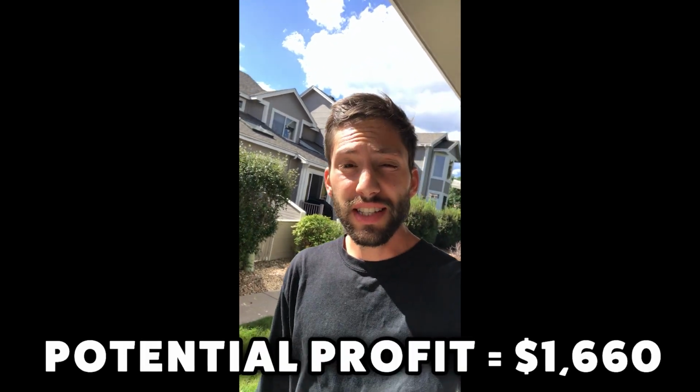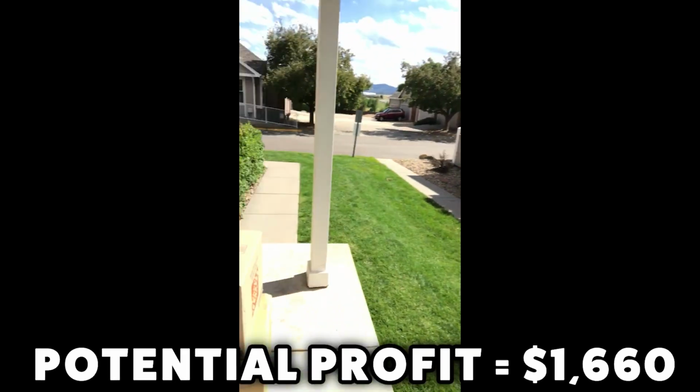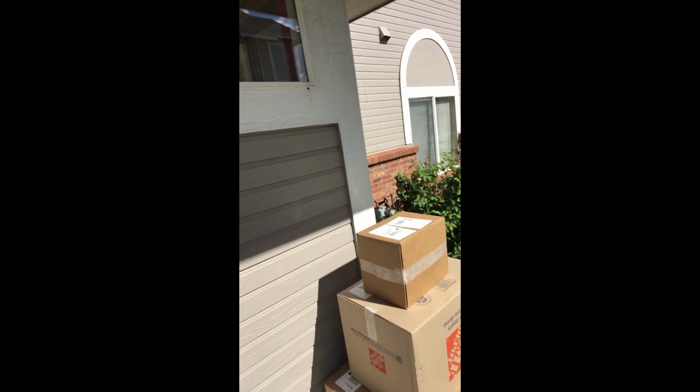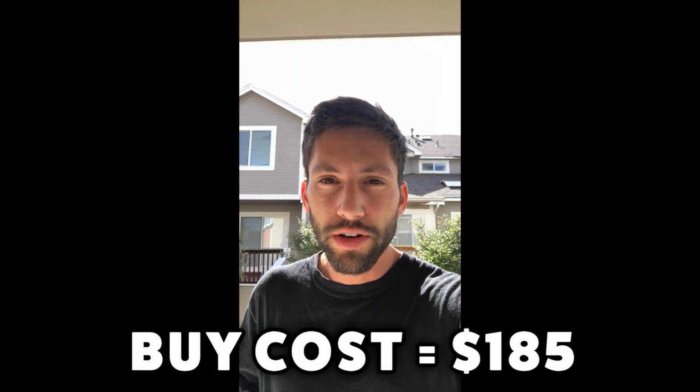So I went to an estate sale today and we ended up finding around $1,660 of potential profit. We were able to get it prepped and ready and out the door to Amazon FBA. And then I also posted some stuff on eBay that I had thrifted or liquidation. So that's all prepped and ready to go. So super happy with how that's gone. The estate sale, we ended up spending $185. So that's going to be some great margin for our store.